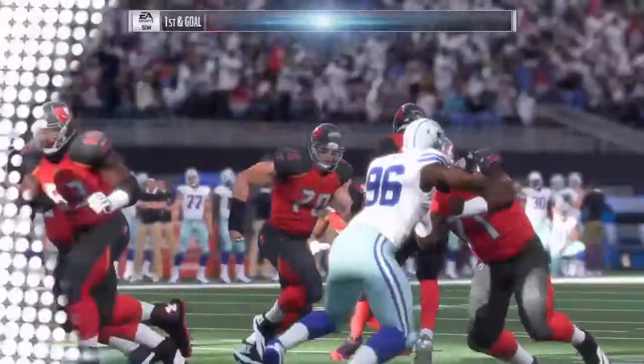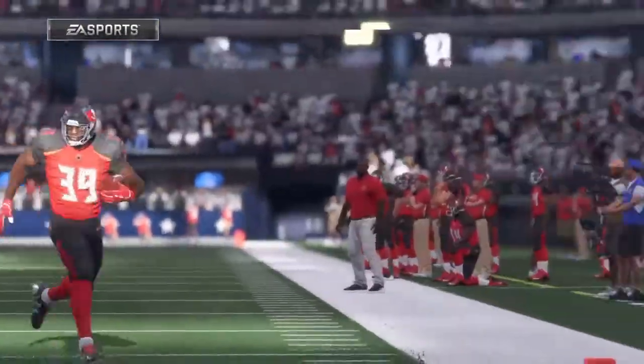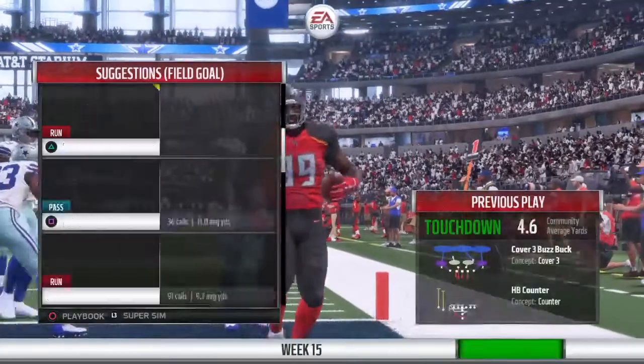And the Buccaneers here finding a way to stretch their lead. Always important to get the first score of the second half. Now you start to pull away a little bit and get some breathing room going.